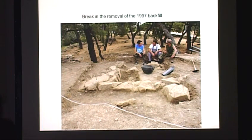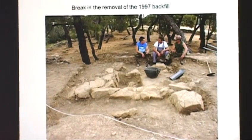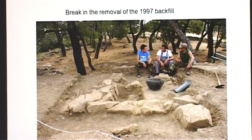But we wanted to carefully remove the last earth of the backfill so that it wasn't contaminated as we moved along. When we had removed this new earth, we extended the excavation in all areas around these walls. Well, not to the east, of course, because there was the temple area. You couldn't go further east.